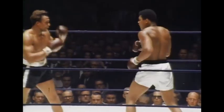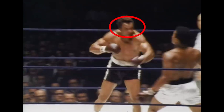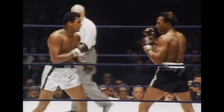Now this is supreme level counterpunching, especially at the heavyweight division. Now Ali goes initially from check hooking his opponent to then moments later doing a pull counter with his cross. Brilliant stuff.